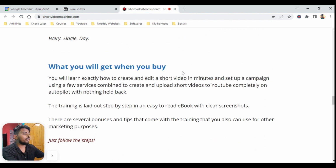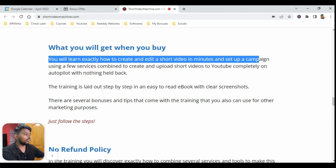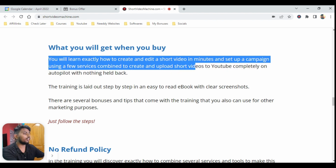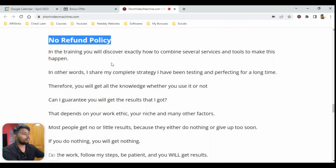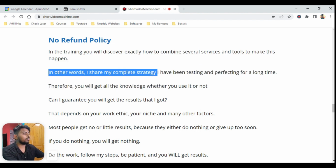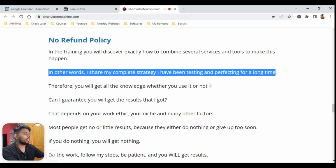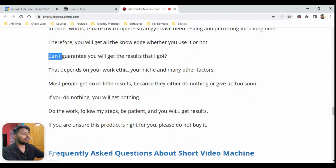What you will get when you buy: they are solely responsible for the product, and you will learn exactly how to create and edit short videos in minutes and set up campaigns using a few services combined to create and upload short videos to YouTube completely on autopilot, with nothing held back. No refund policy. In the training, you will discuss exactly how to combine several services and tools to make this happen. In other words, I will share the complete strategy I have been testing and perfecting for a long time. Therefore, you will get all the knowledge whether you use it or not.